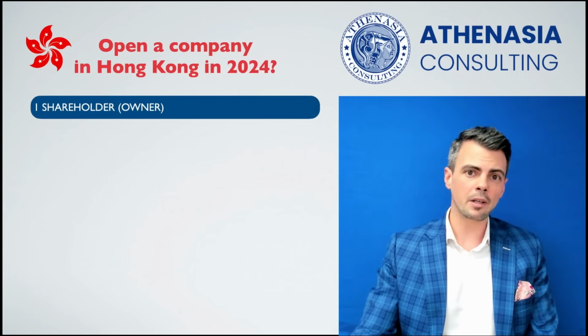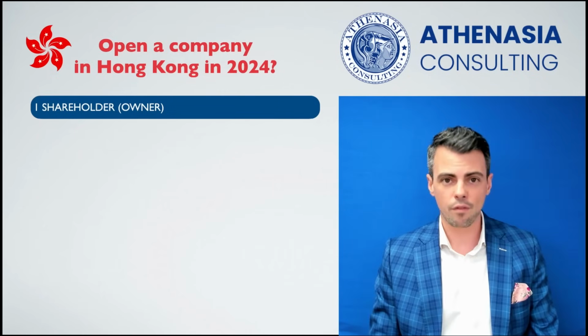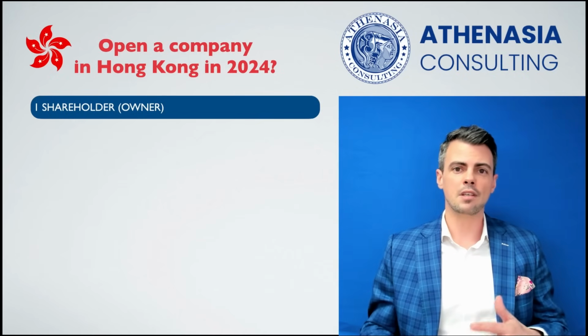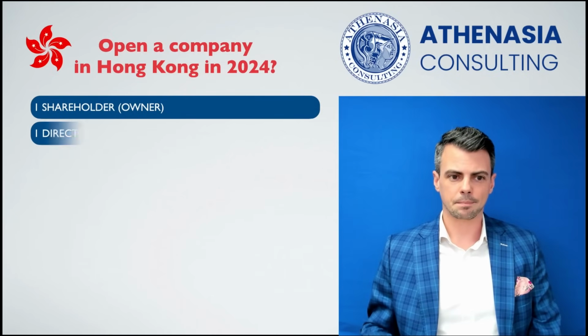So to open a company in Hong Kong, you need one shareholder. The shareholder is one owner. Now, if you want to invite family, friends, and whoever you want, you can go up to 50 shareholders in Hong Kong. But the minimum will be 1. It can be either a natural person, like you and me, or it could be a body corporate.